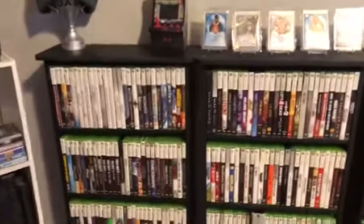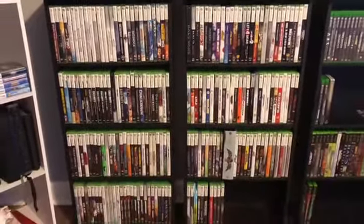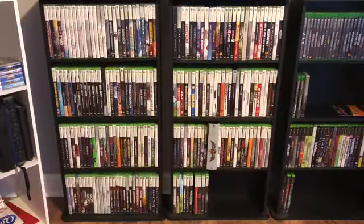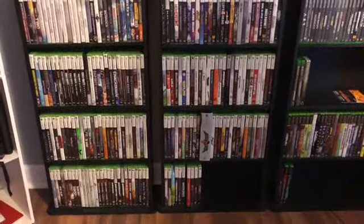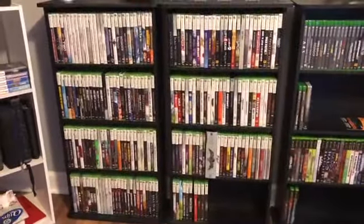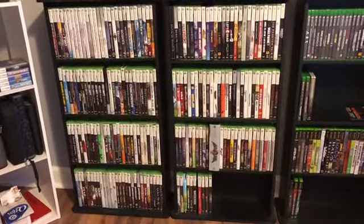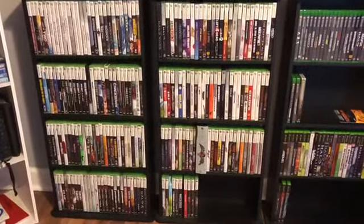Alright, so let's get to the games here. We have my Xbox 360 collection, which I currently have 204 games. Now, while none of them are particularly rare per se, because 360 isn't really rare, I will say I recommend shooting for these when you go garage selling, because one day they will be rare, because they're not old school enough yet, but they will be one day. And you can get them super cheap at garage sales while you're out there hunting.